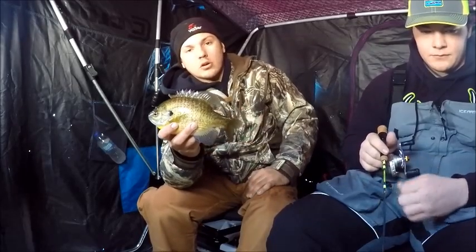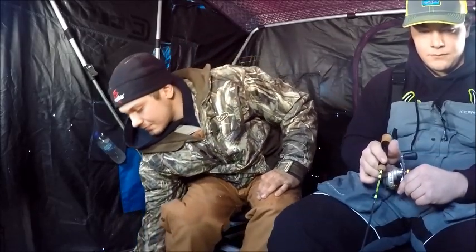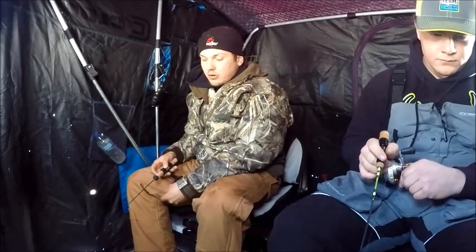The average bluegill only grows about 1 inch a year. And up here in Minnesota where we are, the growing seasons are shorter than the fish down in Missouri or any of the more southern states.